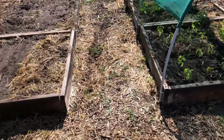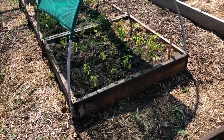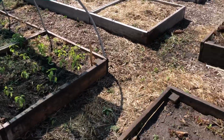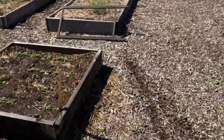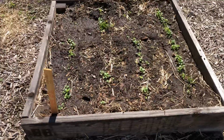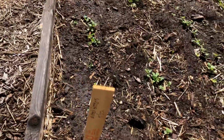It's June 7th, and I wanted to do a quick walkthrough and explain what's been going on the last couple days. So, starting up from the middle of the garden here, this is one of our first community beds. There's a bunch of leafy greens, microgreens in this bed.